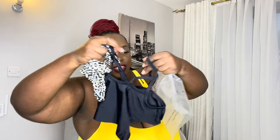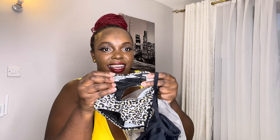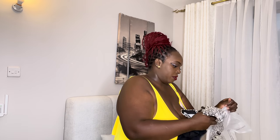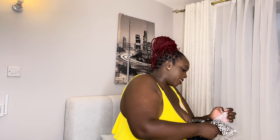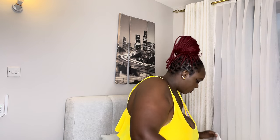Wow, so many cute outfits. This is for 3 to 4 year olds. Again, another one. Look. Okay, I'm so excited. Let's try. I think the only one that is so repeated. Gosh.